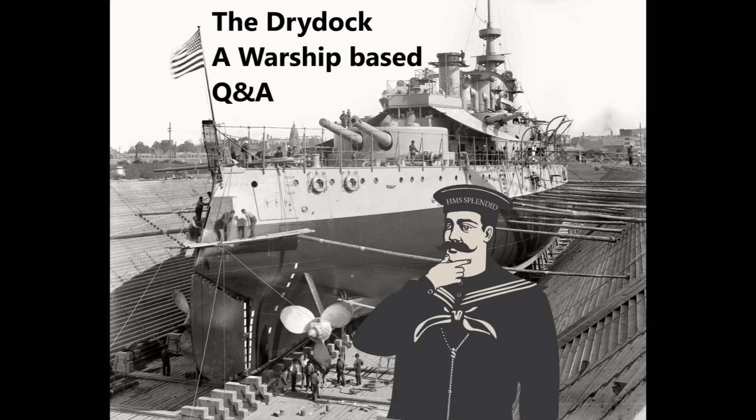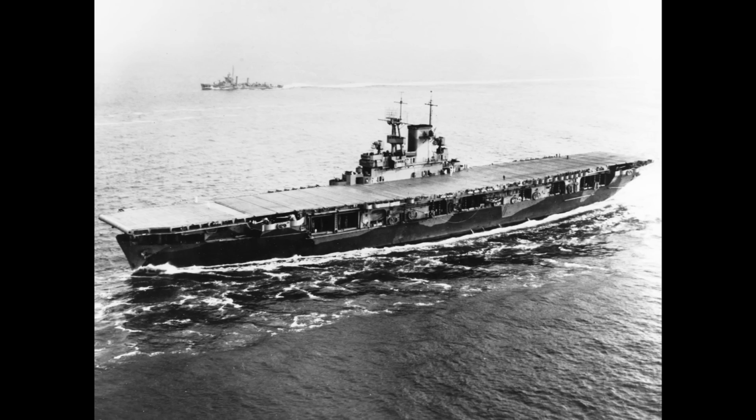Next we have, had WASP CV-7 survived the Guadalcanal campaign, assume the torpedo salvo from I-19 either missed or hit other ships, would it later join Saratoga and Enterprise as part of Task Force 38-58, or would it be reassigned as a training carrier along with Ranger? I suspect she would have had a gradual downgrading of her deployments.